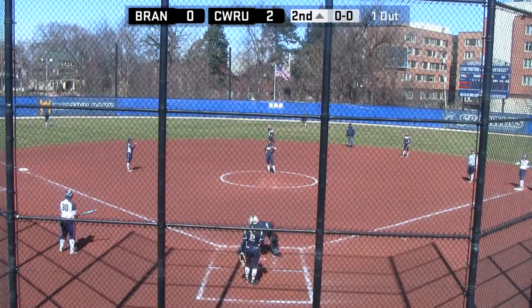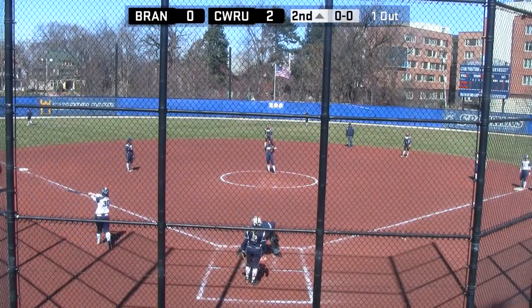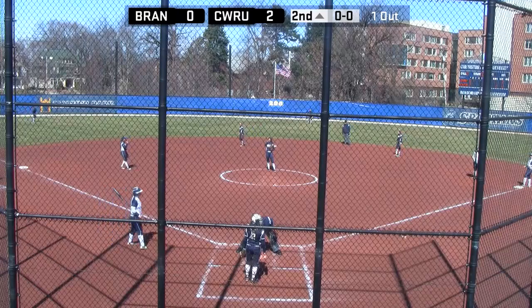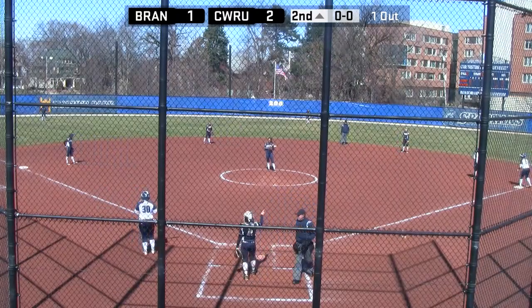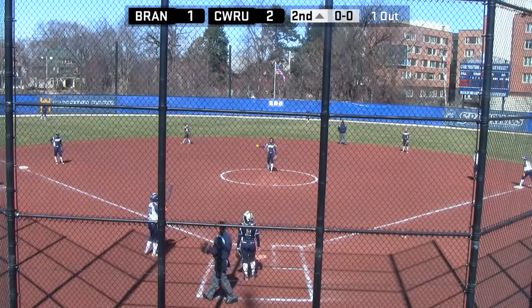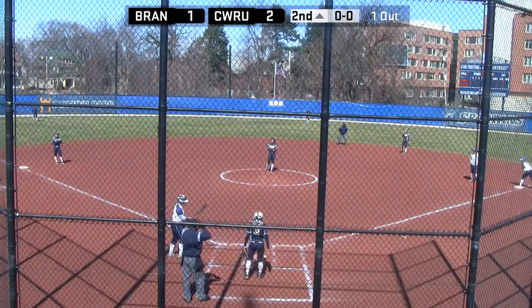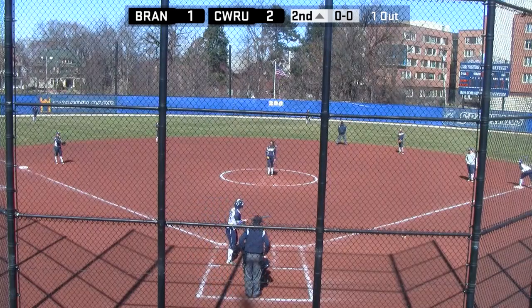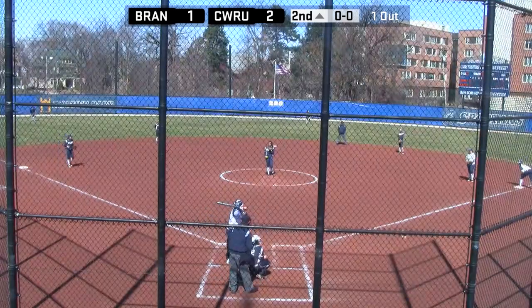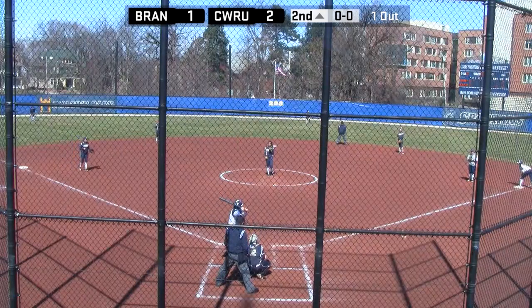No hit for Shore on that play, but an RBI. And that will bring across the first run of the game for Brandeis, just their second run of the series. A gutsy play there by Maren Waldner, who tried to come home with it. Might have been better off with the 2-run lead, just getting the Shore out at first.